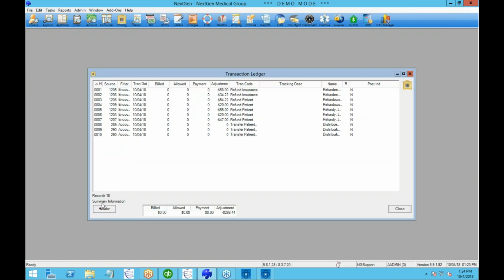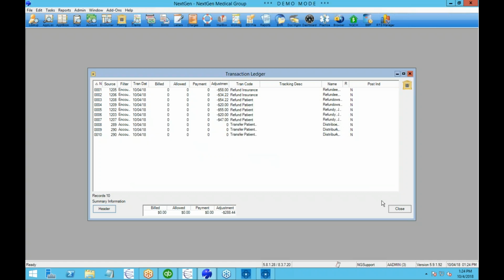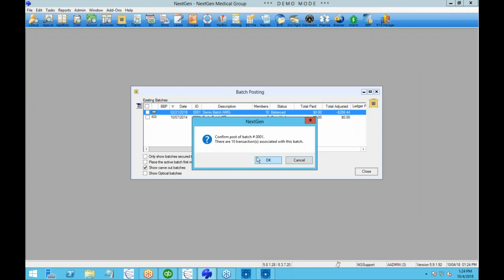Okay, so we can go ahead and balance out this batch, and then we'll go post it. And for the refunds, we need to get those out to the accounting system. The other stuff is really just kind of already taken care of, right? The distributions stay in the database, all that's good, but the refunds, we need to actually cut checks and get those moved over.